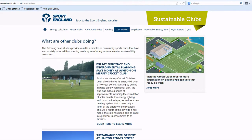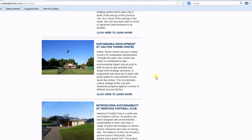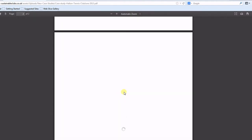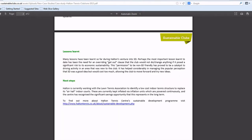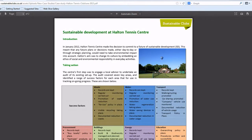The Case Studies page provides a resource to showcase what clubs are doing. Case studies are a great opportunity to learn from others who have undertaken sustainability projects and to find out what worked for them and what didn't. If a club that you are involved with has undertaken a project that you think others could benefit from hearing about, please contact us via the further information link on the homepage.